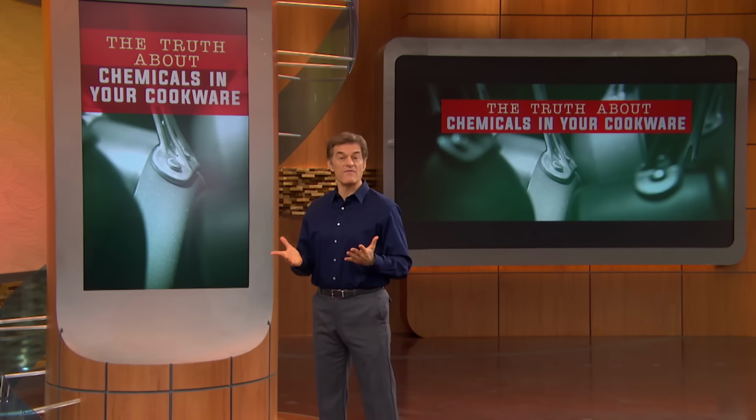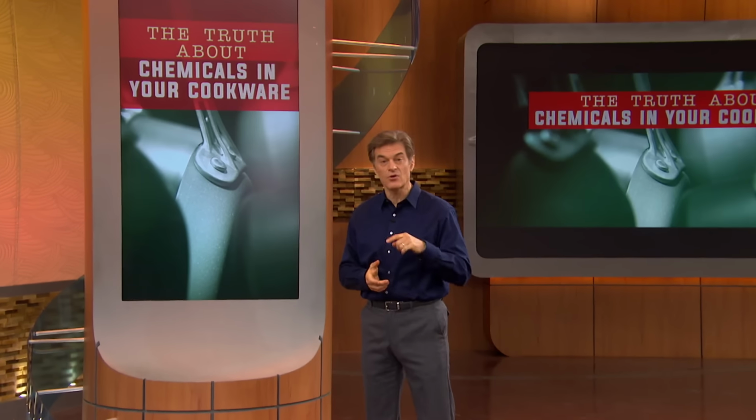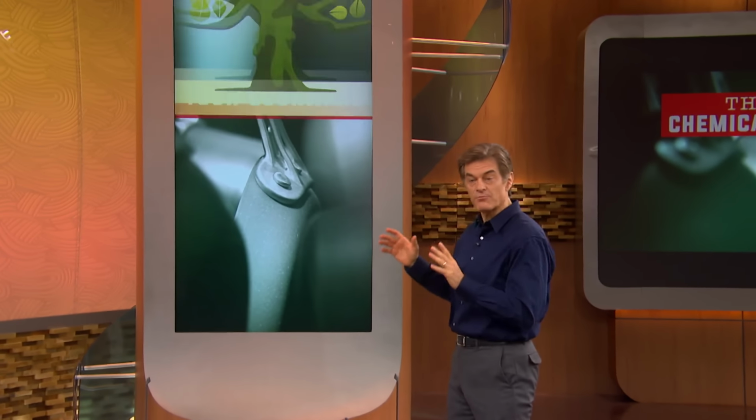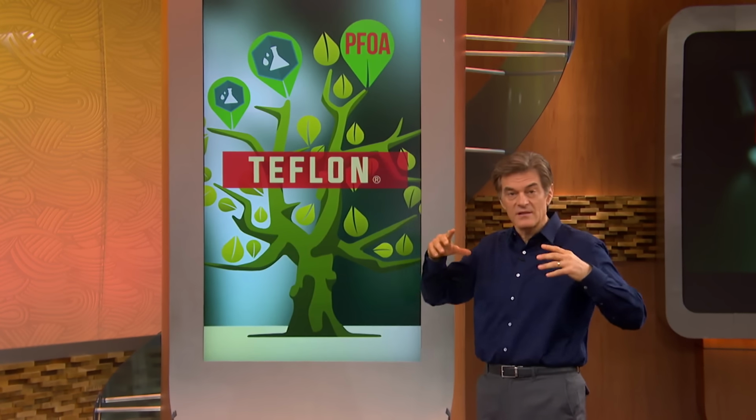So let's start with the question everyone wants to know. Is the chemical related to health problems still in nonstick cookware that you buy today? The answer is not so simple. Teflon is a brand name, right? It's related to a lot of chemicals. In fact, the whole family of chemicals. Think of it as leaves on a tree.